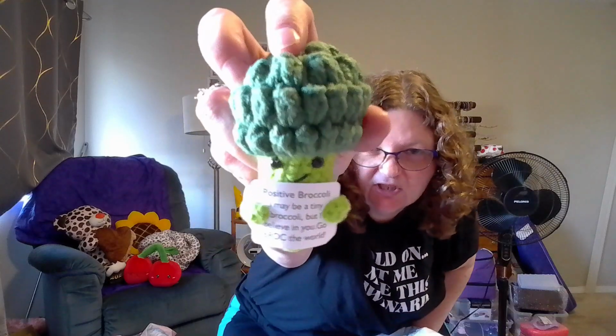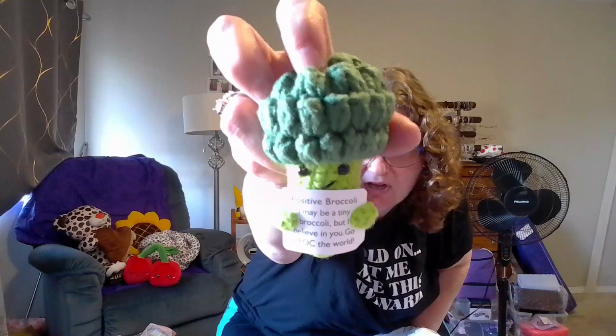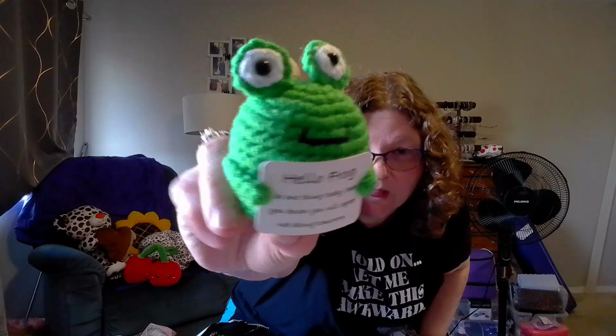Got this for my son's Easter basket. It says positive broccoli. I may be a tiny broccoli, but I believe in you. Go brock the world. Not sure who I got this for. I might have got this for myself. But it says, hello frog, do one thing today that you know you will regret not doing tomorrow.